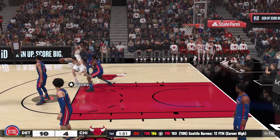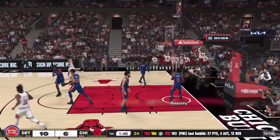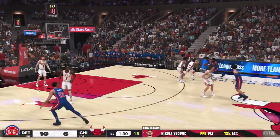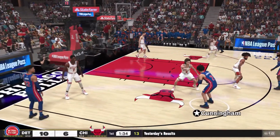Duren against Vucevic. Shoots over Duren. Vucevic with the bucket. Well, he can beat you in a lot of ways. Very challenging to defend. Beasley outside. Hardaway up top. Pass to Cunningham.